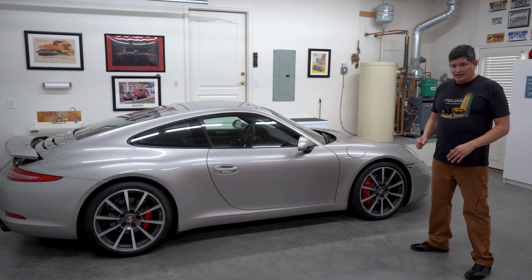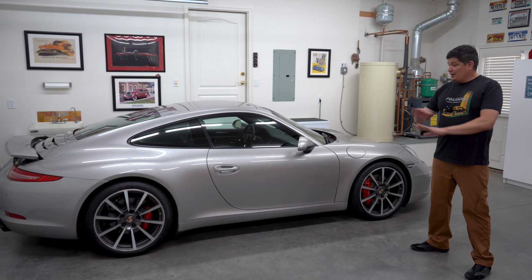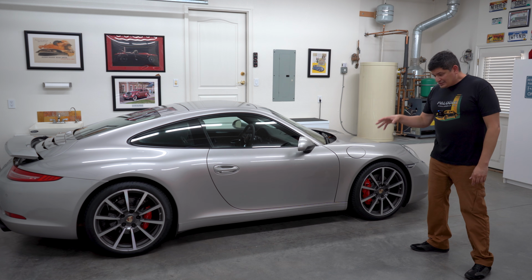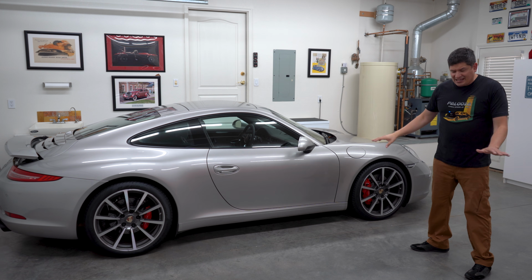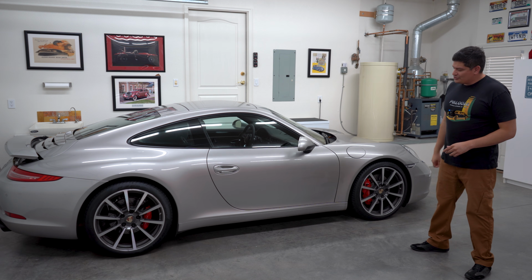And what I mean by that is that the supercar, the NSX and the 911, they're not even in the same field. Like, the NSX is a pure sports car, and the Ford Focus ST is like this little tiny rocket hatchback with turbo sounds, a manual shifter, and it's just a complete, absolute blast. I love it. Reminds me of everything when I was a kid and why I got into cars.